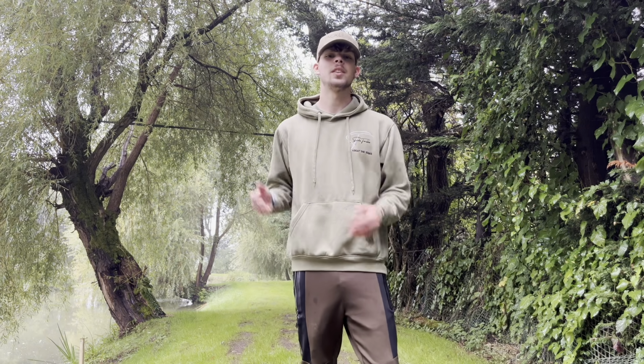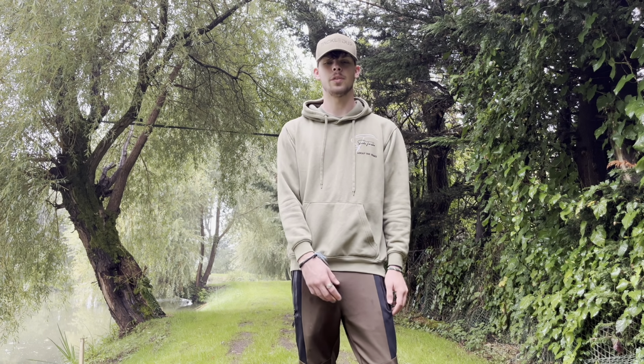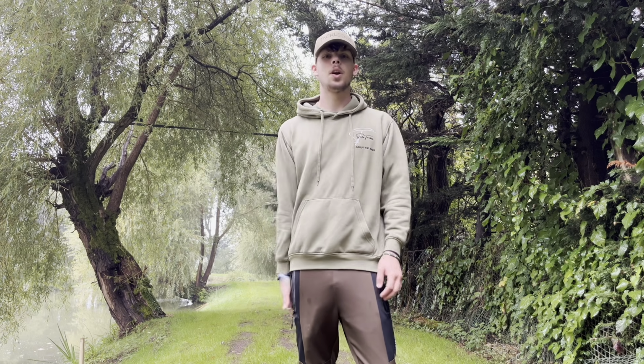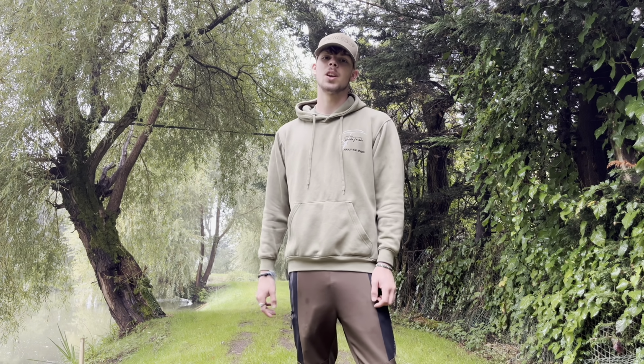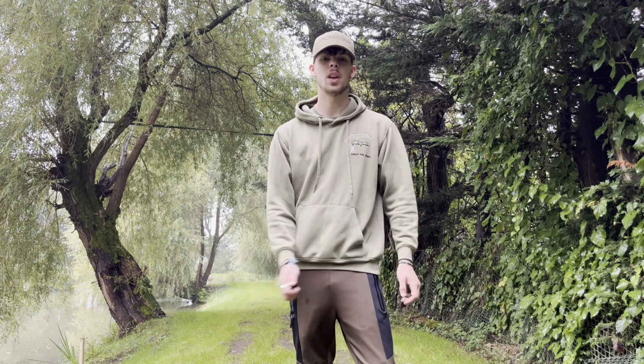On this session down here at Bakers Pond Fishery, which has actually been shut for a few years sadly, but it is reopened now. It did actually reopen yesterday, but sadly I couldn't get myself up here, so we are here now and I cannot wait for this session.